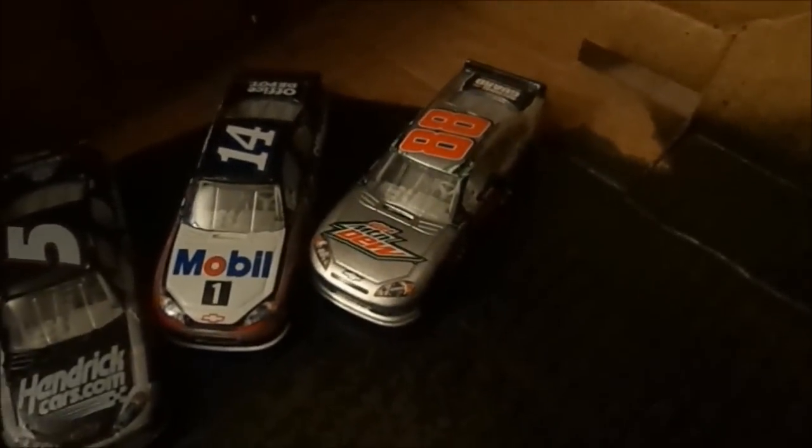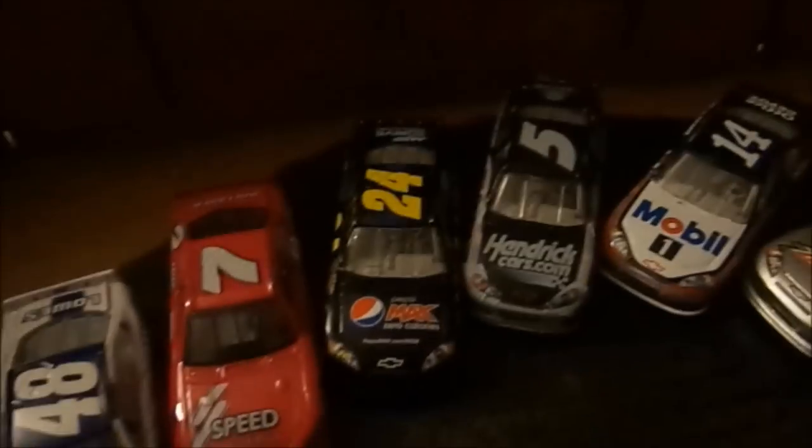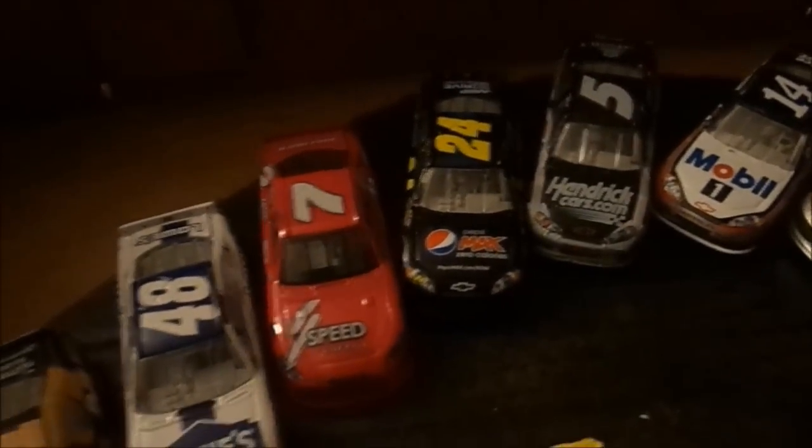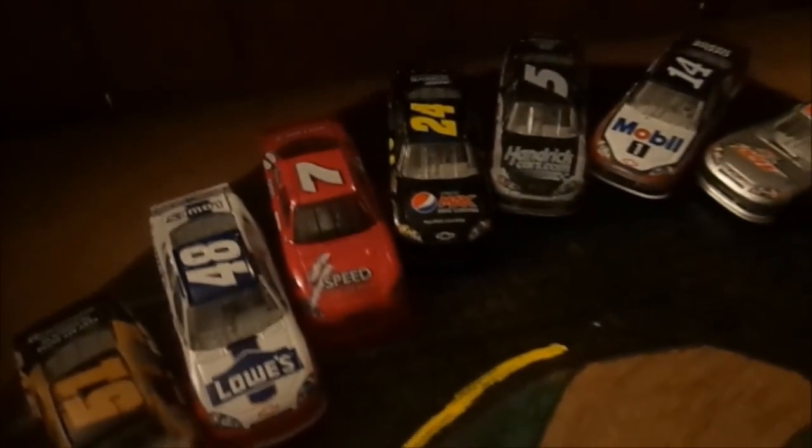As you can see, the Hendrick boys started at the back of the pack today. Dale Jr. is 18th. Casey Kane is 16th. Jeff Gordon is 15th. And Jimmy Johnson is 13th. So, we'll see how that plays out.